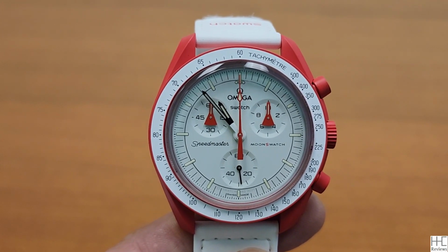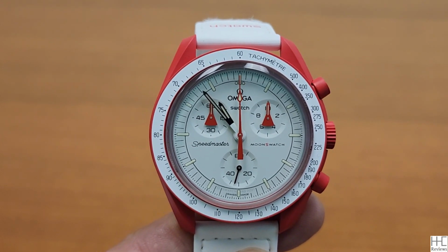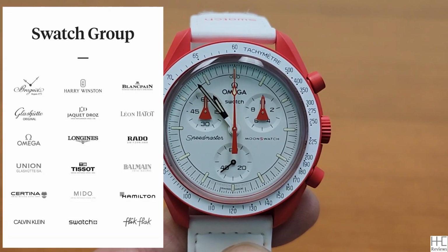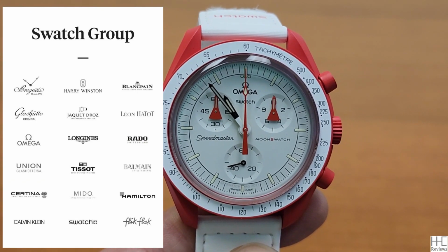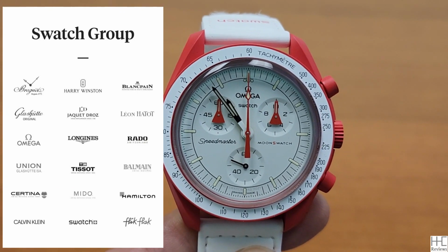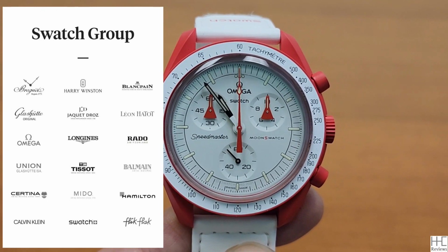Now, as I mentioned, this one was launched in March 2022. It's a collaboration of Omega and Swatch. Again, Swatch is the world's largest watch company. They own a lot of big brands. The fancy brands including Omega, Blancpain, Breguet, Glashütte Original, and mid-end watches including Longines, Rado, Tissot, Hamilton, and obviously Swatch. Total about 17 brands.